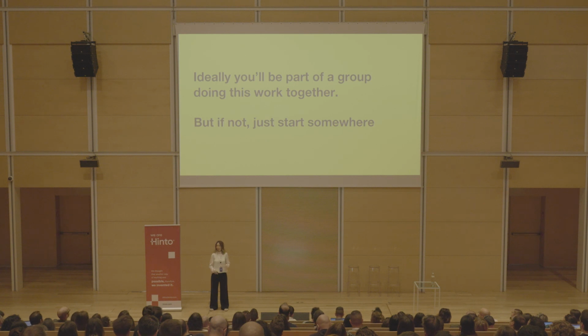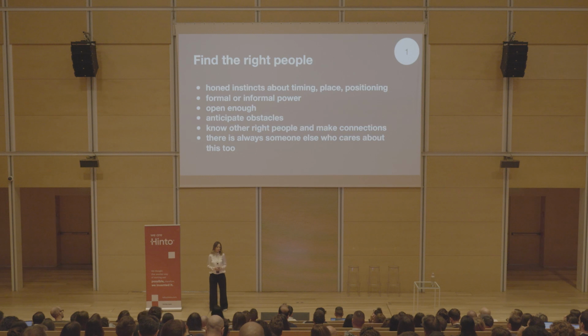And ideally, you're part of a group doing this. It's not just you alone. It's ideally the role of a leadership group taking this on. But if it isn't, I just wanted to share 4 things that we can do this week or start to do this month to help bring some of this about.